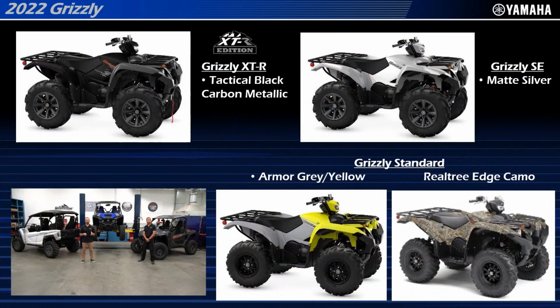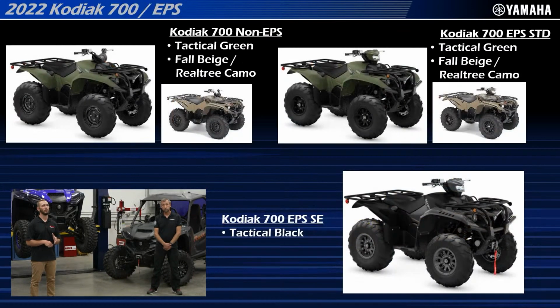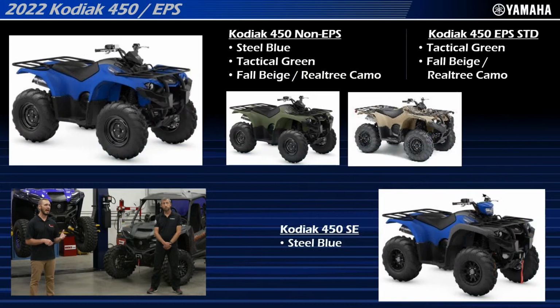Starting with the Grizzly models, we have the Grizzly Xtr in the tactical black carbon metallic color scheme, the SE with the matte silver, and then our standard versions are in the armor gray and yellow color combinations, along with a Realtree Edge camo. Moving on to our Kodiak 700, the non-EPS and the EPS versions get both the tactical green and a fall beige Realtree camo color option, and then our SE gets the tactical black as well. Going into the 450s, we have the non-EPS in a new steel blue, a tactical green, and then fall beige Realtree camo as well. The EPS models get tactical green and the camo option too, as well as the SE coming in that steel blue color.